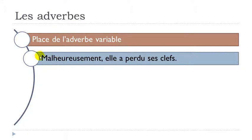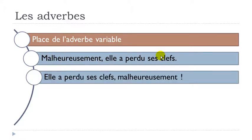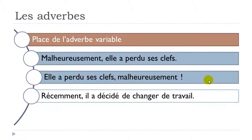So you can start here, as you can see. You start with the adverb, and then you continue your sentence. All right? But then, it would be possible as well to change the order and to start like elle a perdu ses clés, malheureusement. Okay, so you can see that it's possible to start with the adverb, or then you can end with it as well. So it's possible to move the adverb. In this case, it doesn't need to be at the right beginning of the sentence. Okay, we'll see another example.